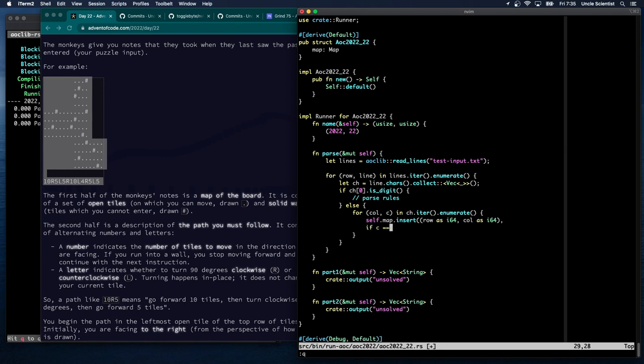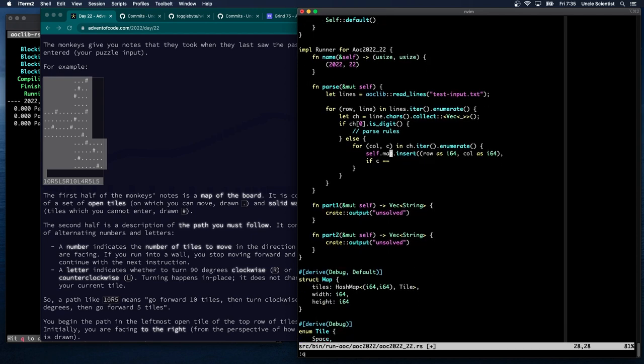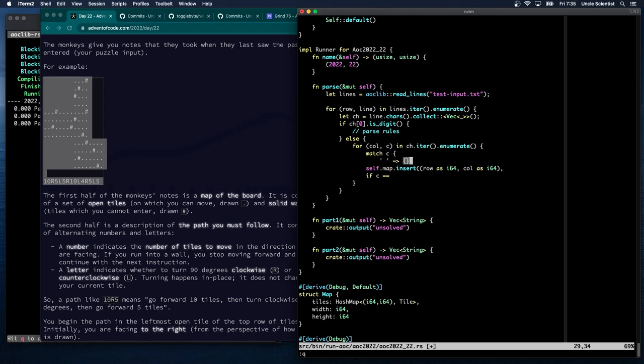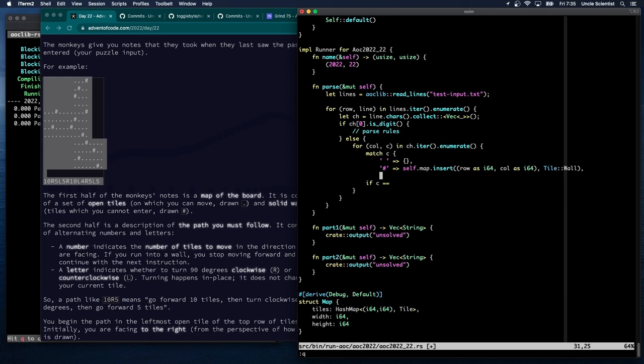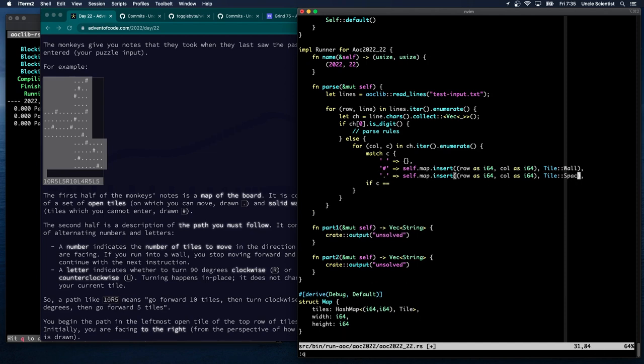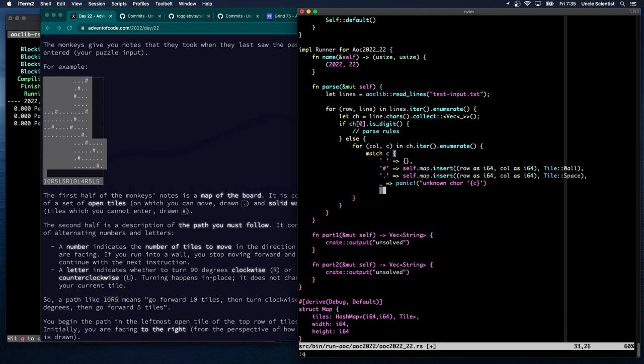If c is equal to, oh, right, we need to skip the spaces. If c equals space, let's do a match. Match c. Space, skip. If it's hash, then we're going to insert a Tile wall. If it's a dot, map insert, let's just do that, and Tile space. And everything else is a panic, unknown char c. Like that. Right? That should give us our map.